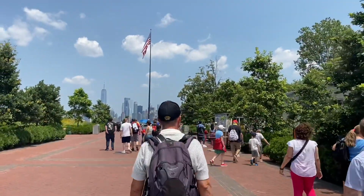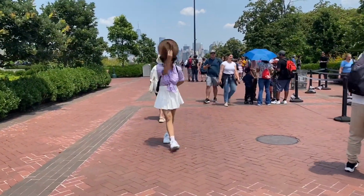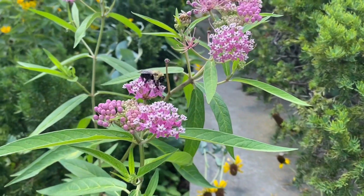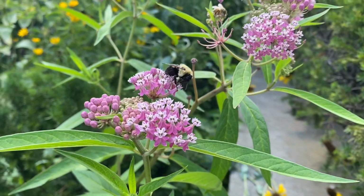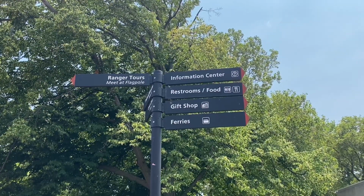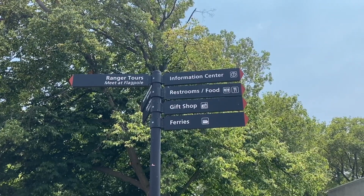It took us probably less than 10 minutes to get to Liberty Island, and here we go, we are here. Besides the Statue of Liberty and the Museum of the Statue of Liberty, and the beautiful, beautiful flowers and bees, it also had the information center, restrooms, food, gift shop, ferries, ranger tours, and maybe more food.